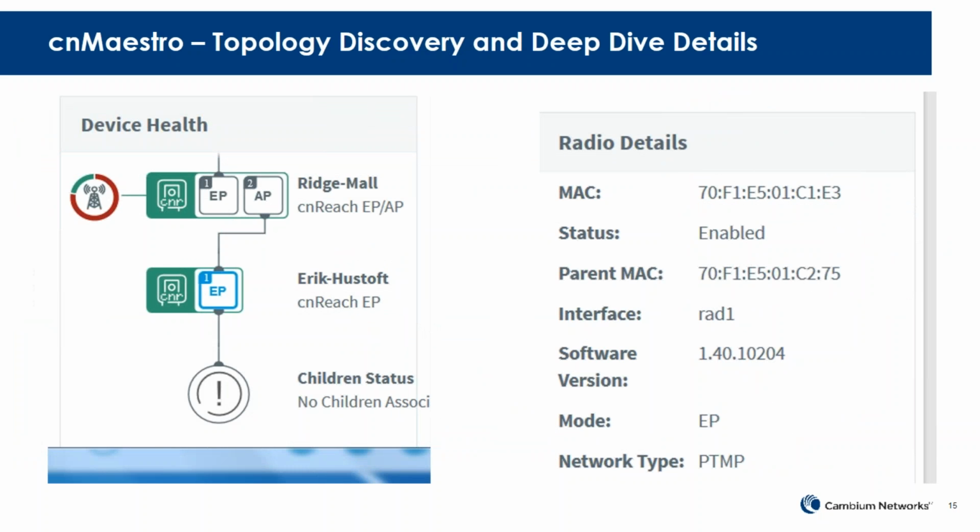A couple of things I kind of gave a little zoom in on a couple of those areas. I think it's important to note the auto discovery capability. So discovering that topology as you onboard new radios, there's no need to go in and manually connect up which endpoint's talking to which access point. That's all automatically discovered as each device is onboarded into CNMaestro.